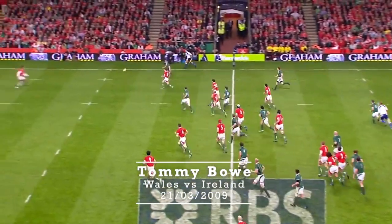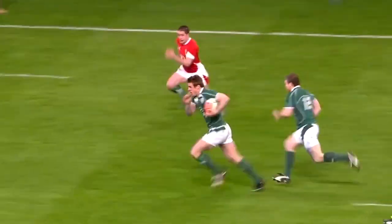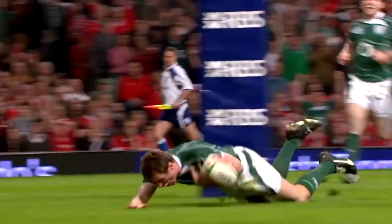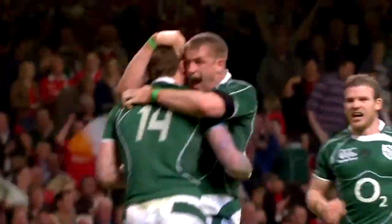And O'Gara with a little kick, and there's belief there for Ireland, and maybe there's something in this. Maybe the opportunity is there. It is Tommy Bowe! Magic!